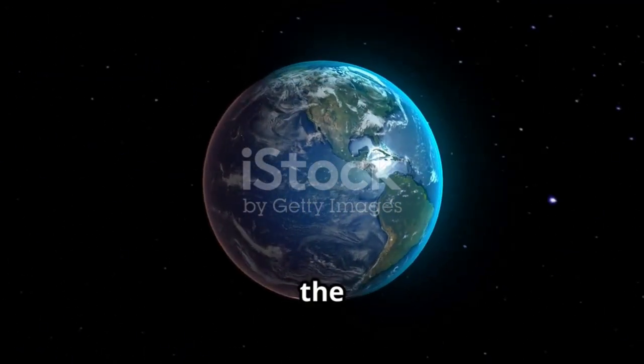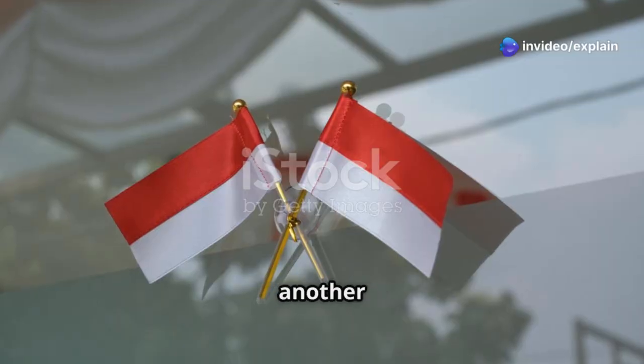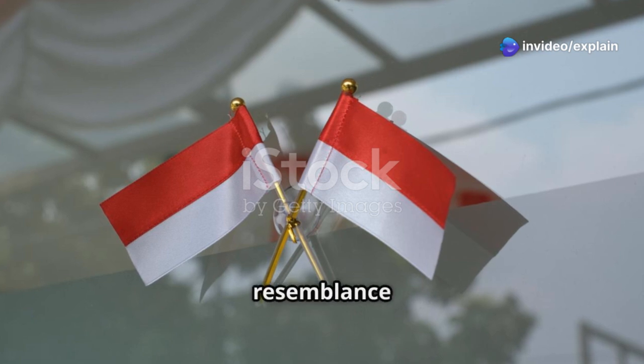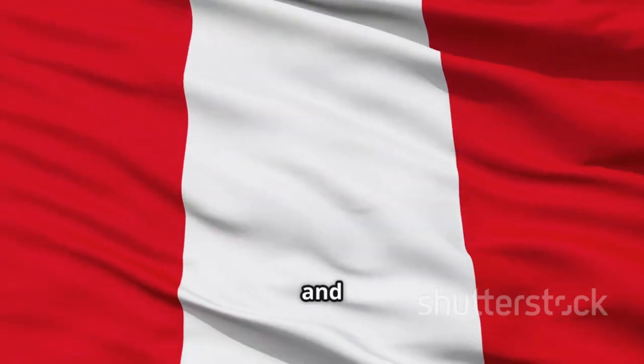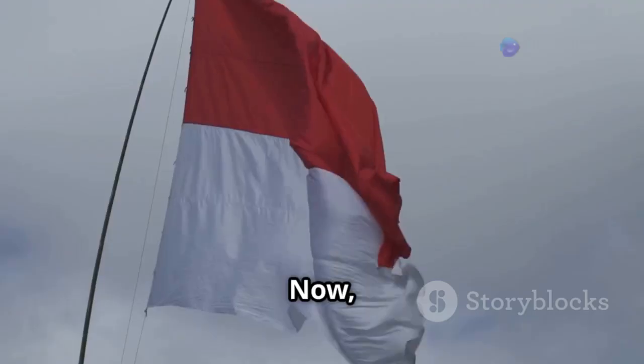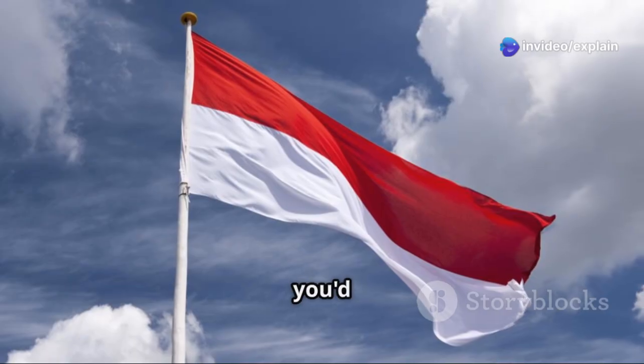Next, we travel from the heart of Africa to the shores of Southeast Asia and Europe, where we encounter another pair of flag bearers with an uncanny resemblance, Indonesia and Monaco. Both flags proudly display two horizontal bands of red and white, simple yet striking. Now you might be thinking, hold on, didn't Indonesia adopt its flag first? And you'd be absolutely right.